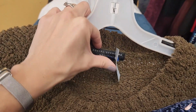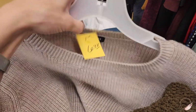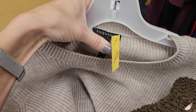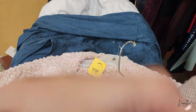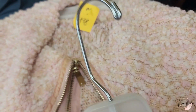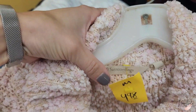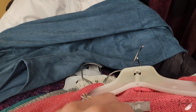I grabbed that. This is Sanctuary. I usually leave it behind, Social Standard, but at $2.50 I decided to grab it today. Thrilled to find this Eileen Fisher. This is Italian fabric, so even at like 35% off, $7, I grabbed that. That was a Neiman Marcus cashmere sweater. Here's a super soft Soft Surroundings kind of pullover sweatshirt sweater.